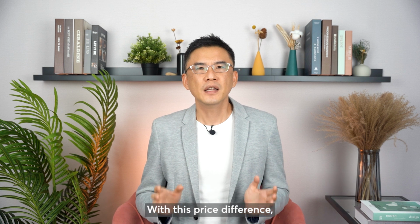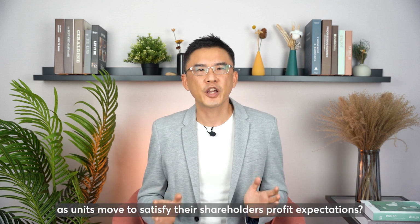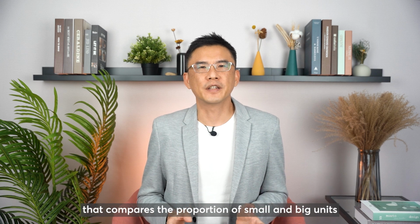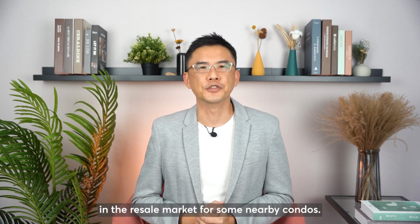With this price difference, does it make sense to buy the big units? Do you think developers will stitch up the prices later on as units move to satisfy their shareholders' profit expectations? To make sense of this number, let's look at this table that compares the proportion of small and big units in the condo, and their per square foot price difference in the resale market for some nearby condos.